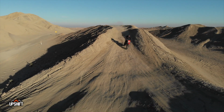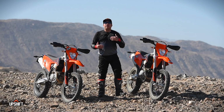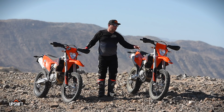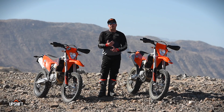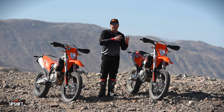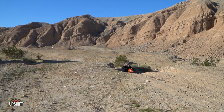KTM have basically eliminated their 250 and 450 off-road machines, which I personally think was a good call. They had too many ranges and it got people confused. But with the 350, what they've worked hard at doing is getting the power to feel more like a 450 and keeping that handling and that lightweight feel of a 250. And I tell you what, they nailed it on the head with that one.